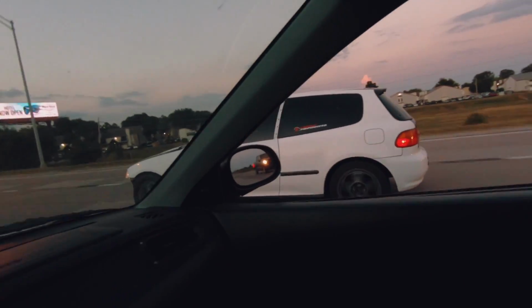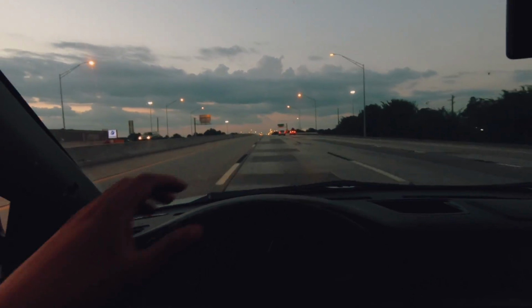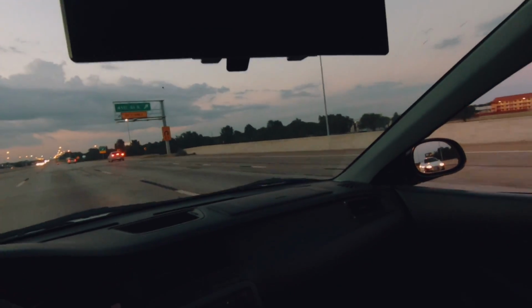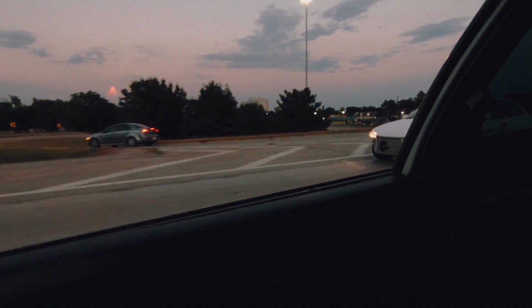Right now we are on our way to the track. We've got Carlos's car right there ready to go. Juan's driving the car to the track, so we're going out right now. Guys, the recap: Juan's car, street driven, 678 wheel horsepower, stock K24.